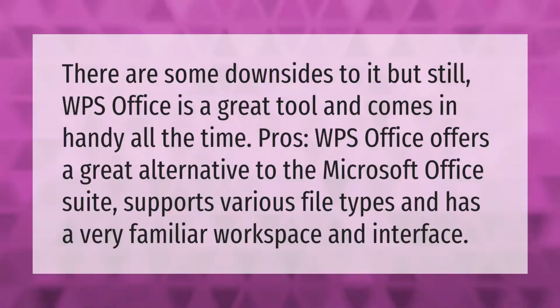There are some downsides to it, but still, WPS Office is a great tool and comes in handy all the time. Pros: WPS Office offers a great alternative to the Microsoft Office suite, supports various file types and has a very familiar workspace and interface.